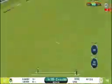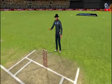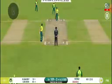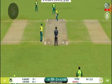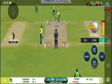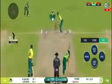He is in outstanding touch here. He is dealing in boundaries. They are batting well together, and that is a great partnership for the batting side. And he helps himself to a six.